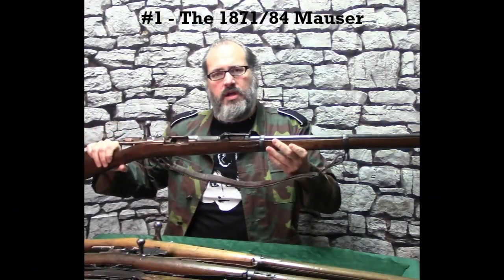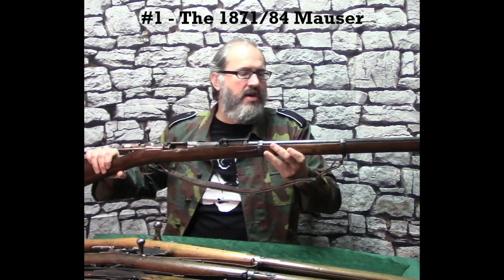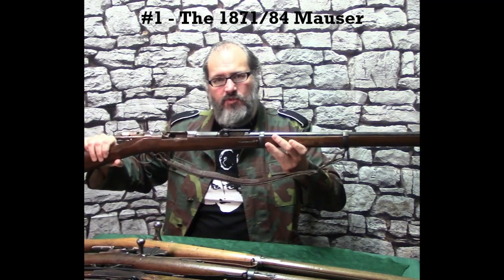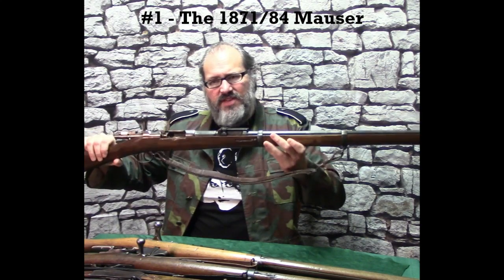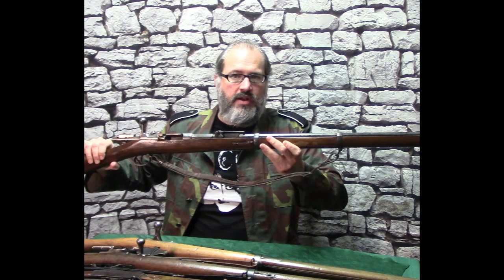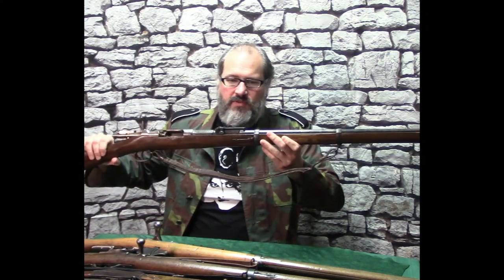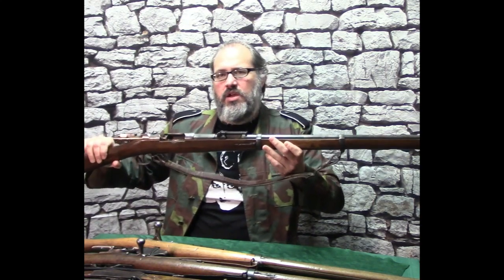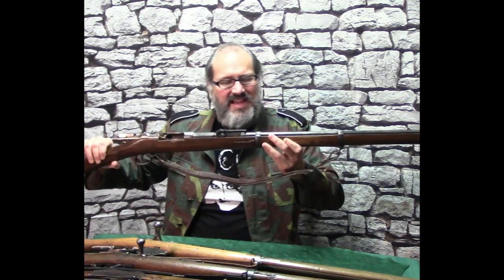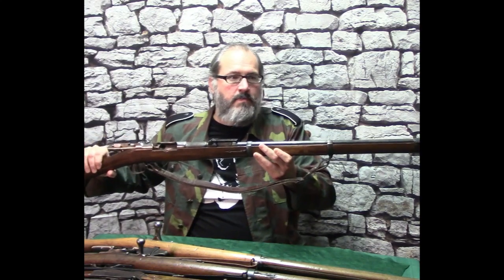And the number 1 19th century black powder cartridge military rifle is the Mauser Gewehr 71/84. The Gewehr 71/84's history begins with the Gewehr 71, the Mauser model 1871. The Mauser 71 was the first successful breech-loading design from the Mauser brothers, Paul and Wilhelm, and it was adopted by the German military in 1872, not long after it was developed in 1871.